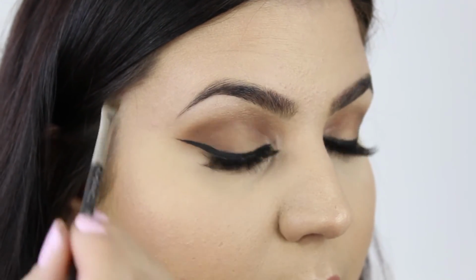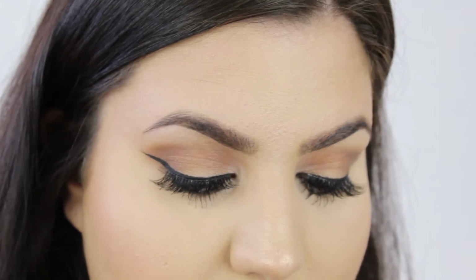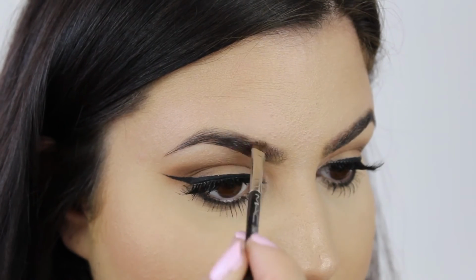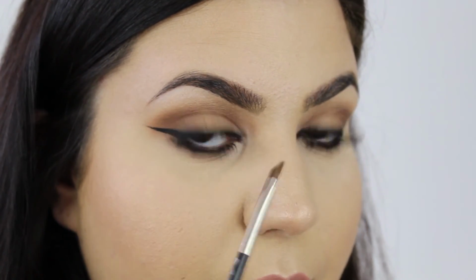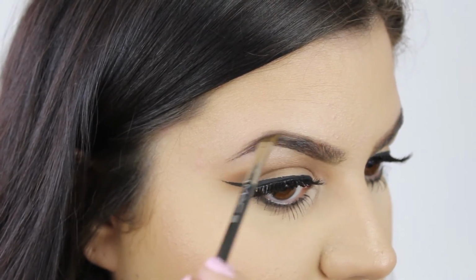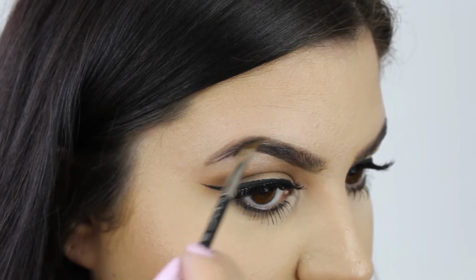But basically what I do, I start with about the middle of my brow right here, and just basically make small light strokes, and I just go back in and dip my brush every so often, and make sure you're not grabbing too much product. So as you guys can see, it just filled in that little area right there. I'm going back in, and I always do the front of my brow last. So I'm just going to go back in and do the tail of my brow. So I'm basically just following my natural brow shape.